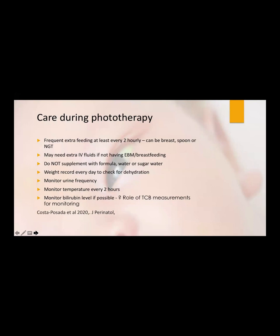I also like to bring out to the rest of the team the role of transcutaneous bilirubin measurements for monitoring. We were lucky we dealt with a term baby and he recovered immediately. What is our experience and challenge with the preterms is the risk of causing iatrogenic anemia because of sampling. So how else is the practice elsewhere with the transcutaneous bilirubin monitoring? That is something I would also like to hear from the rest of you.